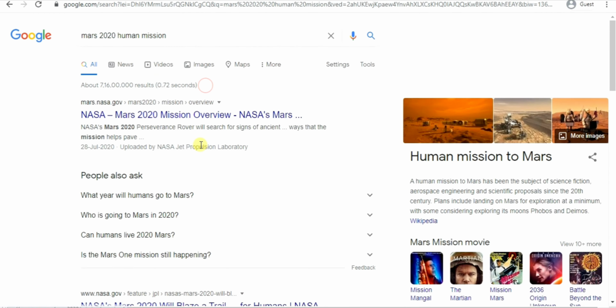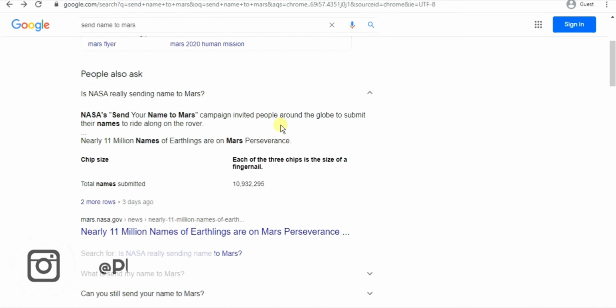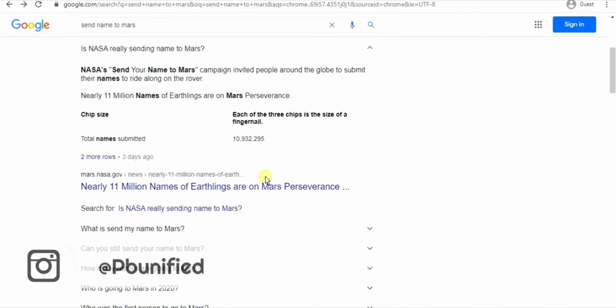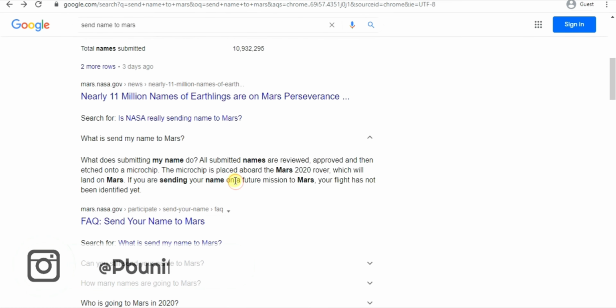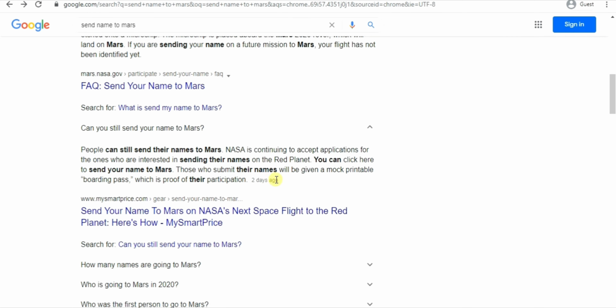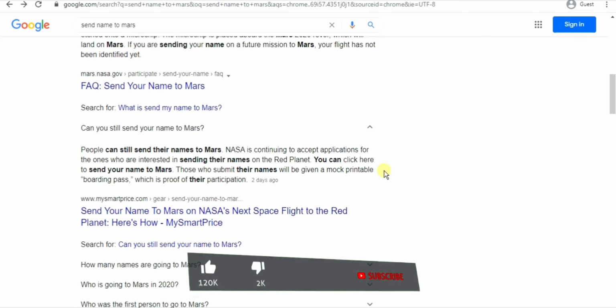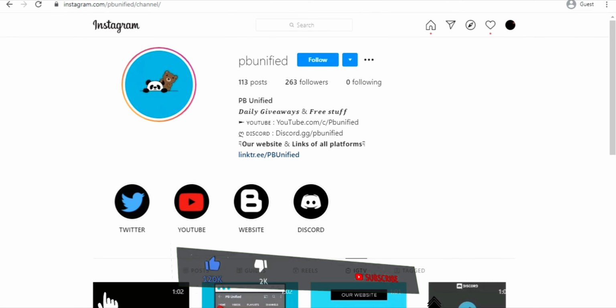It is quite legit. Now I'm gonna go back to send my name to Mars and show you Mars Mission 2020, Mars Human Mission 2020, and NASA's Send Your Name to Mars campaign invited people around the globe to submit their names to ride along on the rover. Total names submitted right now you can see here.